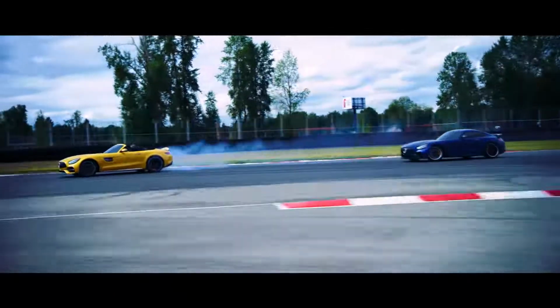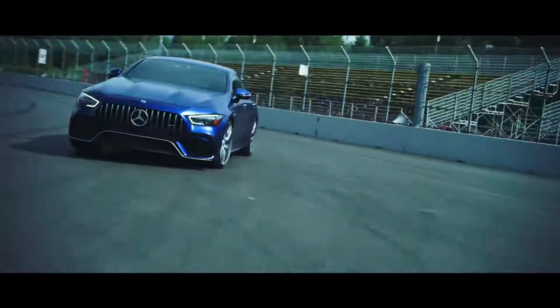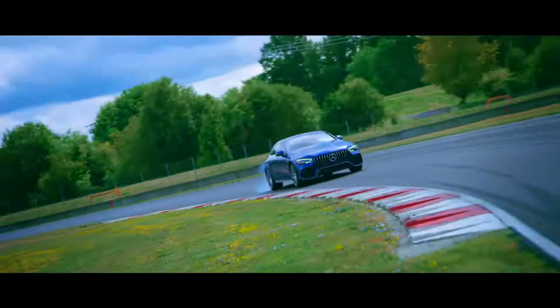In addition, every GT model has the AMG Dynamic System that calculates how the vehicle will react to steering inputs and corners using available sensors to detect movements like wheel speed, steering angle, and driver inputs to anticipate the vehicle's behavior and assist the driver without any noticeable intervention.